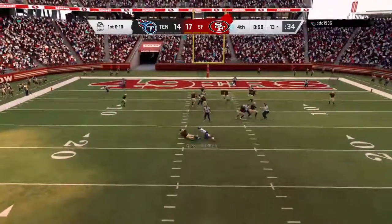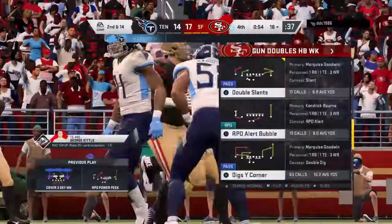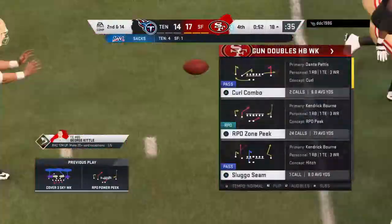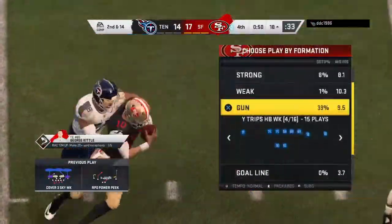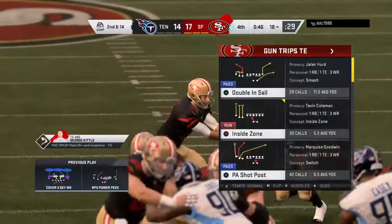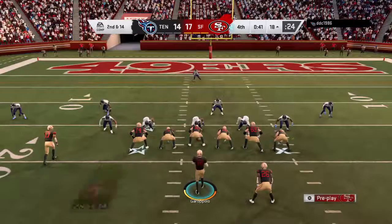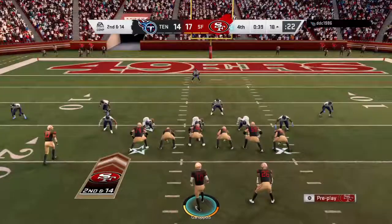Now a fake on the give here as they try to run pass option. And he can't get a throw away. He's taken down. Harold Landry getting him once again, his 3rd sack of the afternoon. This has been a good march down the field, but now they're stuck looking at a 2nd and 14.